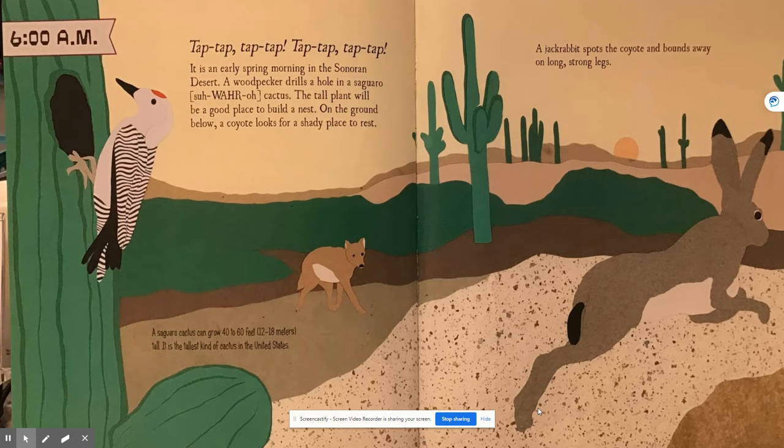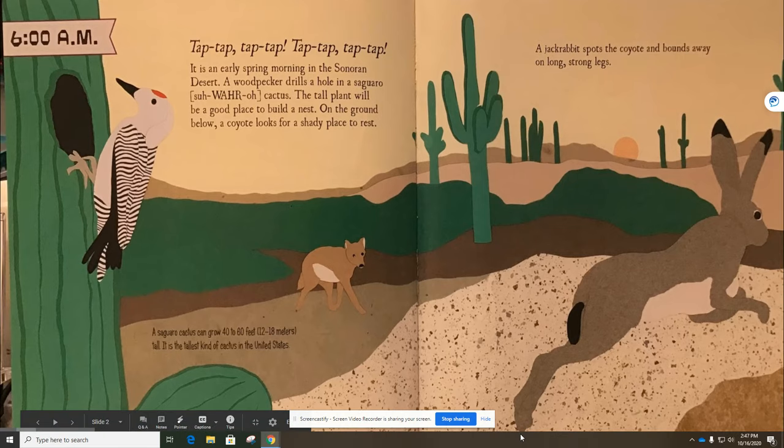A saguaro cactus can grow 40 to 60 feet, 12 to 18 meters tall. It is the tallest kind of cactus in the United States. A jackrabbit spots the coyote and bounds away on long, strong legs.